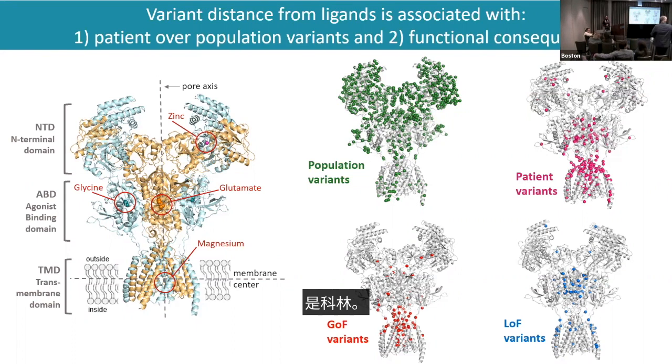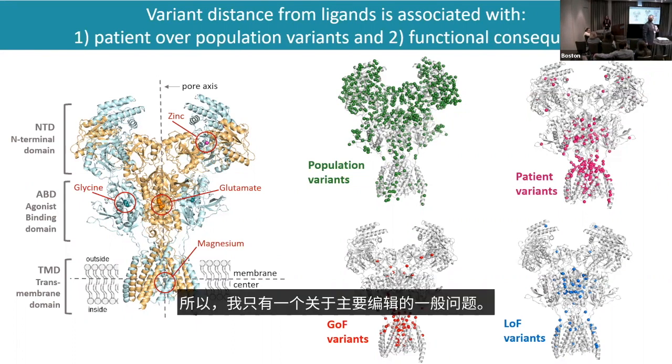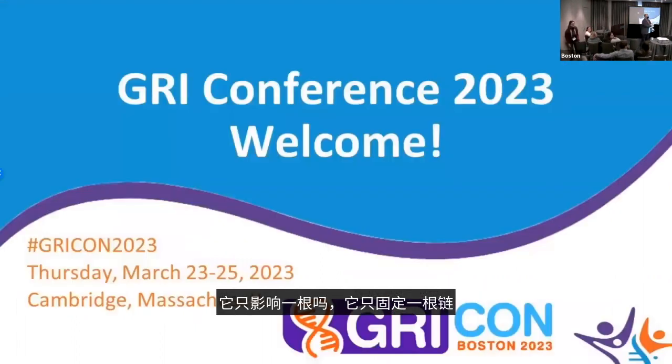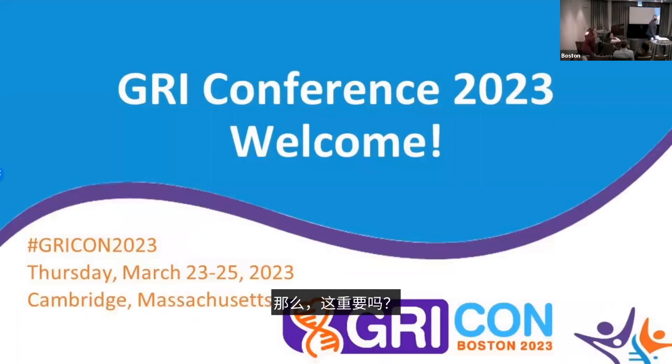It's Colin. I had just a general question about prime editing. It only fixes one strand of the DNA, is that right? So does it matter which strand you target it against, or does it not?